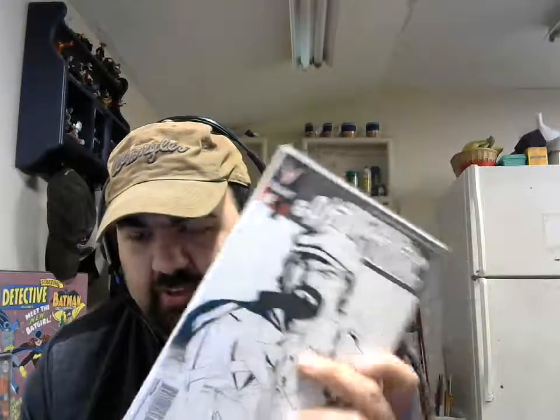Then we have Archer and Armstrong number 1 from the new 2000s series, from the reboot of Valiant Comics. I'm a really big fan of Valiant Comics, the new stuff and the old stuff. I think I'm a little bit more into the old stuff, but the new stuff's good too. But yeah, this is a great company. I'm glad to see them back, and they're going really strong now. They've been at it for 5 years now since they resurfaced, and they're doing really good.